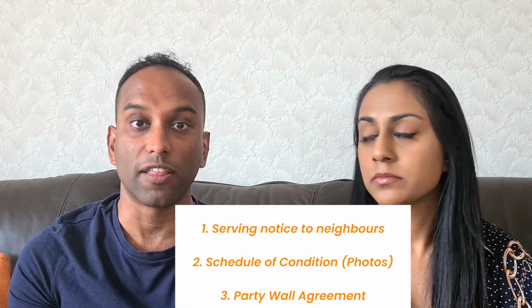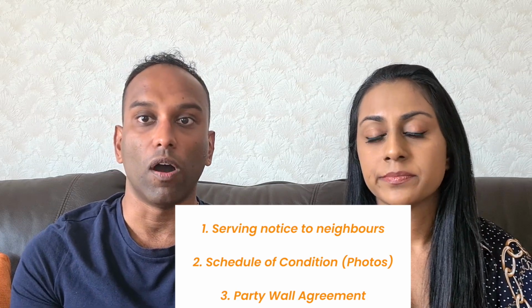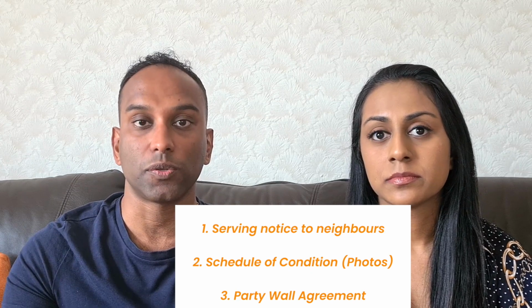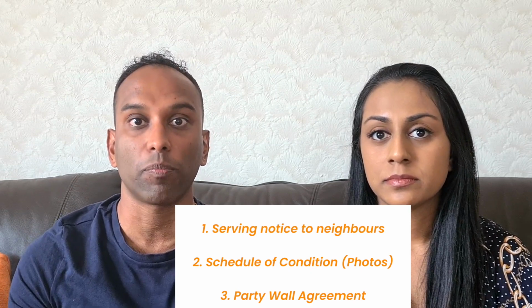And the third option for the quote was the party wall agreement. So after the schedule of conditions, they write an agreement as to what our responsibilities are, and we'll pay reasonable costs to return the walls to how they were prior to the work beginning. Roughly speaking, the quotes were coming up to about £1,200, and that was per neighbour, by the way. Because we have two neighbours, the burden was upon us to pay that cost.